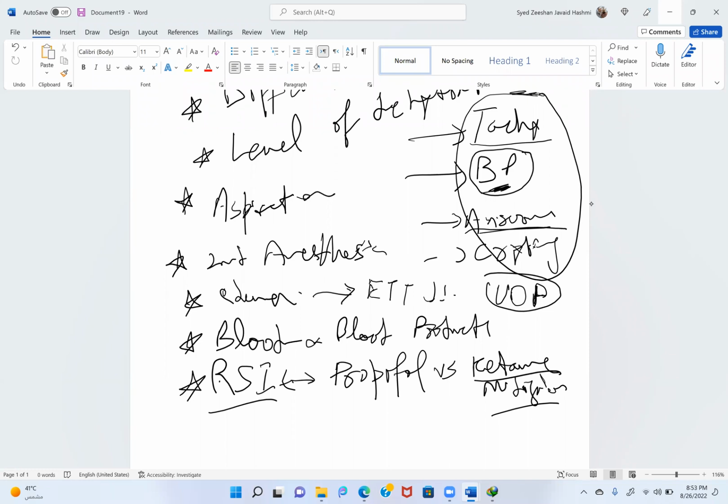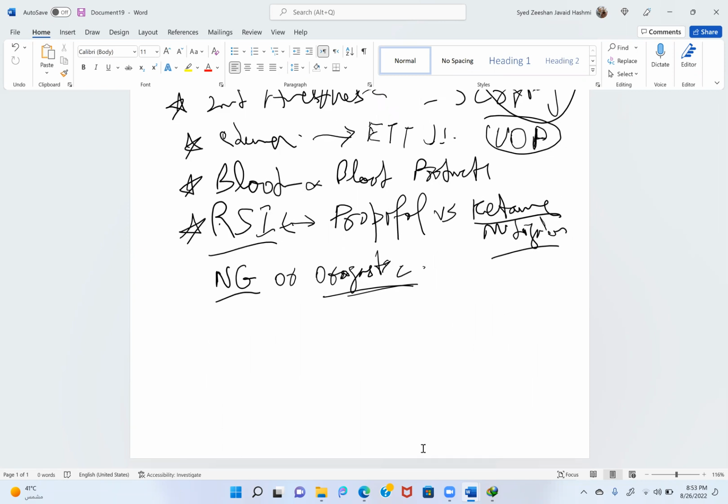Now some questions. After intubation or before intubation, would you like to pass an NG tube or not? After intubation. Okay, so what will be the advantage? You can empty the stomach, and postoperatively there will be no nausea, vomiting or regurgitation of stomach contents. And if the stomach is full, you may have problems even with ventilation, so you might need to deflate the stomach. Okay, so this will be one thing. What else? Anything else you would like to do?